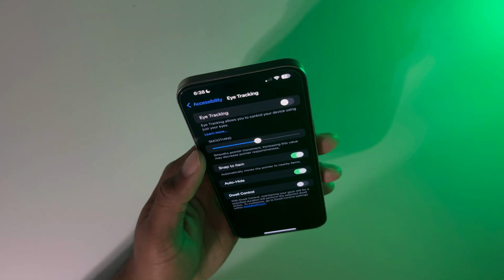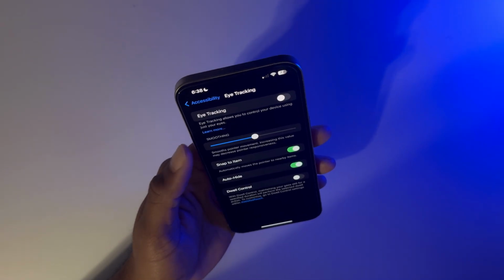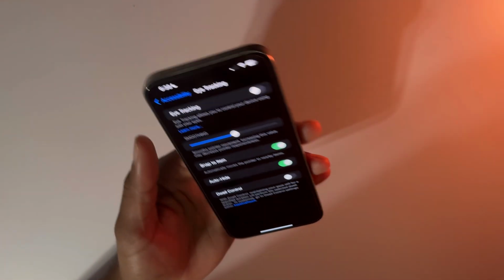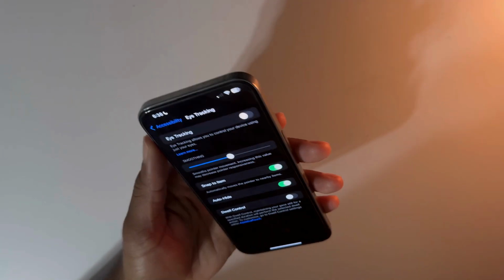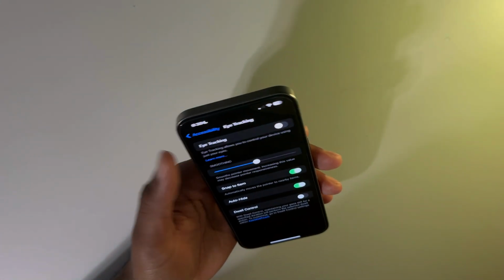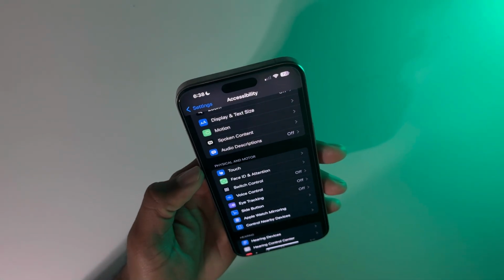So definitely not perfect, but it is exciting to see that this is an option that's going to be available, and I do see it getting better because, again, this is a new feature and it's beta 1 of a beta testing, so it's not supposed to work really perfect just yet. So I am excited to see how that one goes.